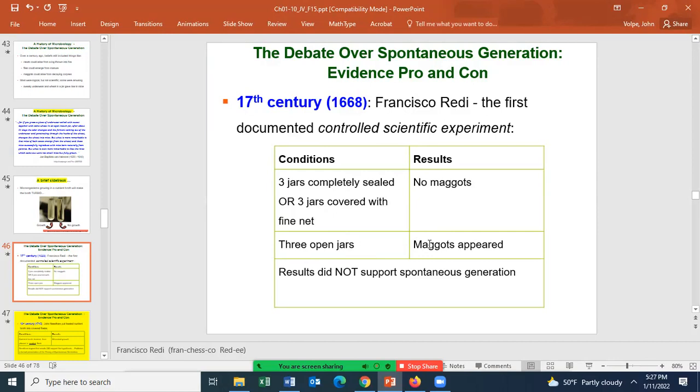Okay, in the jars that were completely sealed, or in the jars that were covered with a fine wire mesh net, there were no maggots that developed in the meat. And so he correctly stated that this scientific experiment does not support spontaneous generation, that maggots did not spontaneously generate from the meat.